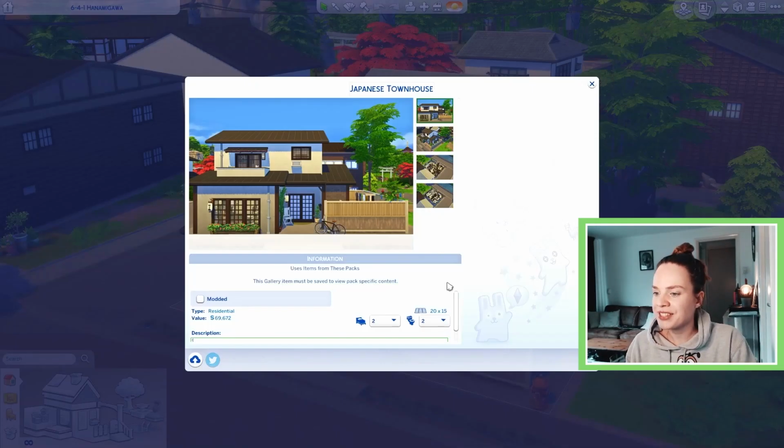So this Japanese townhouse comes in at 69,672 simoleons. Definitely not a starter home, but I feel like you could save up for it. It's a decent price, I feel like.